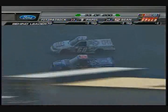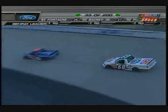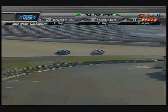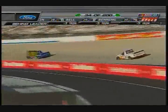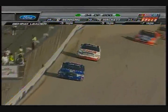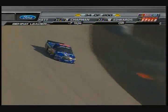Want to know a little bit about a truck and how it races? Tune in. Todd Bodine takes over the 9th spot from Stacy Compton. Todd on the move. The trip to pit road has helped Todd Bodine tremendously. He didn't like his truck when the race started. We saw him sideways off turn 3 or turn 4. We said he can't make another mistake.